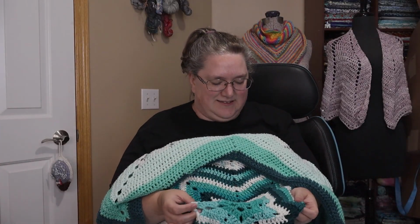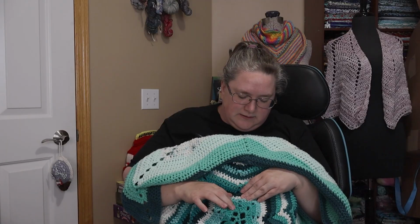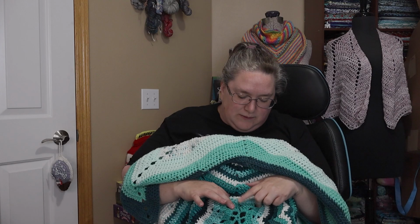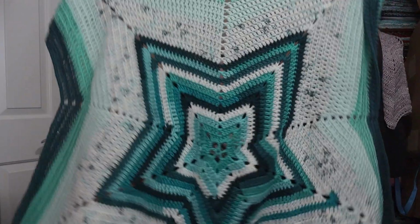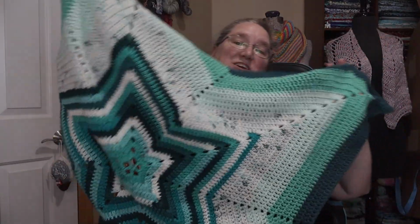I think he even shows you only the first 5 rounds, because by the time you're in round 3, you're already doing the pattern. So, I really like this one. I think it turned out great. I really like the yarn. This was my first time using the Brava yarn from Knit Picks. I think this is a cute one.